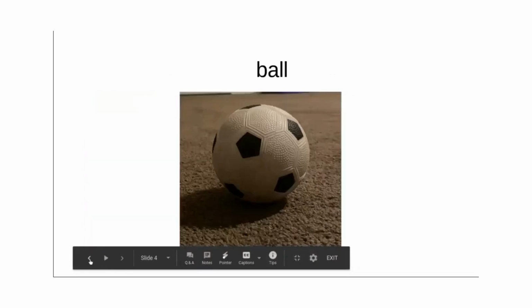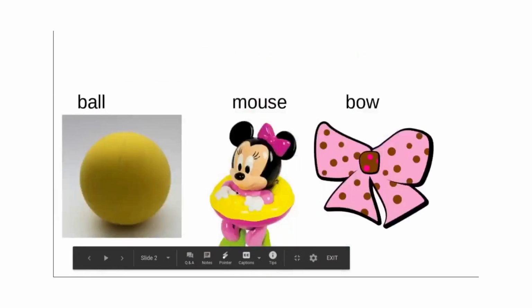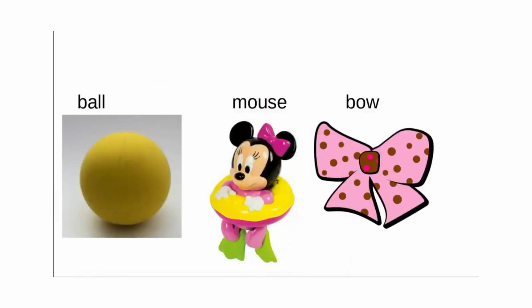So let me go back to the beginning here. So a little bit about this particular patient. This patient has been diagnosed with a neurological disorder that makes it difficult for her to produce voluntary motor control for words. However, we are at the stage where we're working on creating the first sound of the word, and these are all words that we've developed that are easier for her to say based off the type of sound it is. So, for example, it's easier for this patient to try to say the b sound for ball and the m sound for mouse or the b sound for bow.